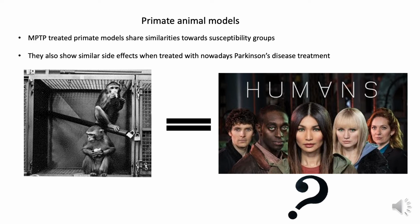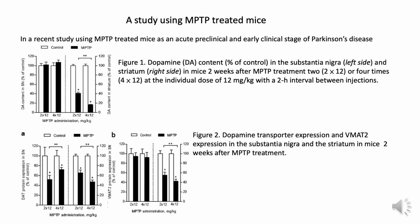In primate models, it has been observed that the putamen has greater degeneration than the caudate nucleus. Also, there is a high variability of susceptibility of the animal towards MPTP. Normally, older animals are more susceptible. MPTP-treated animal models also respond well towards anti-Parkinson's disease treatments, such as L-DOPA and apomorphine. They will also develop dyskinesias after long-term treatment. Overall, MPTP-treated animals are considered the standard toxin-based animal model for Parkinson's disease.